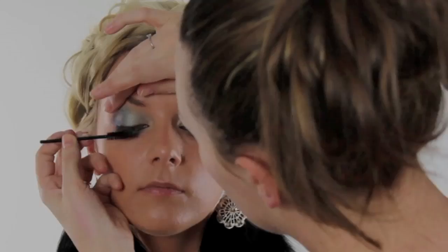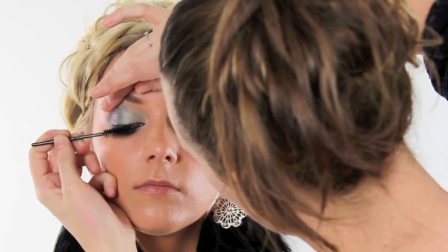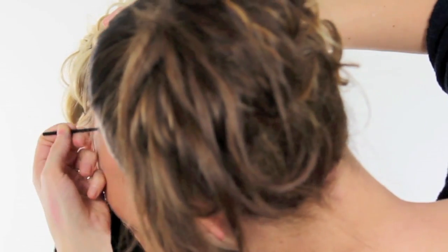I'm just going to use some mascara wands. Lovely. Oh, nearly got you right in the eye. So I just changed mascara wands to do the bottom. If you just look up for me.